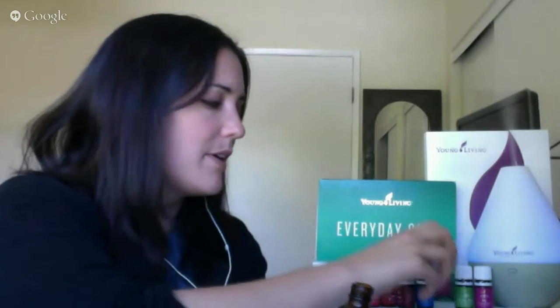So I'm going to take this little bottle, and I'm going to put about 6 drops of Purification in here. Oh, is this one empty? No. Okay. Here we go. 1, 2, 3, 4, 5, 6. Okay, and if you're using a larger bottle, you're going to want to double or triple the recipe depending on how big the bottle is. Then you're just going to fill it the rest of the way with water.